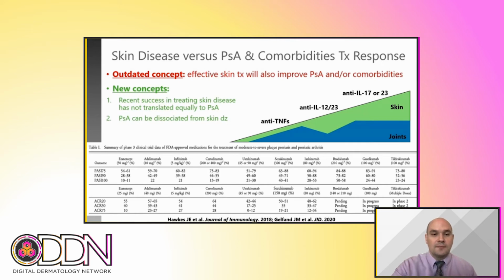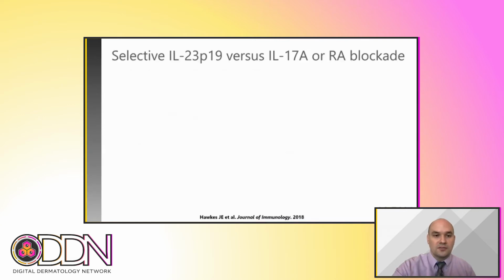And also in that same line, we know that we can dissociate psoriatic arthritis from the skin disease, meaning patients can be on a particular agent, have rapid improvement of their skin, but worsening of their joints and vice versa. So we may need to tailor therapy, highlighting again that we need to know a lot more about psoriatic arthritis as it's not exactly what's happening in the skin. And then the same concept here, that very effective skin treatment doesn't necessarily reduce comorbidities. Jill Gelfand's work in the VIP trials has shown this concept that patients who improve in the skin don't necessarily have reductions in biomarkers of cardiovascular disease.